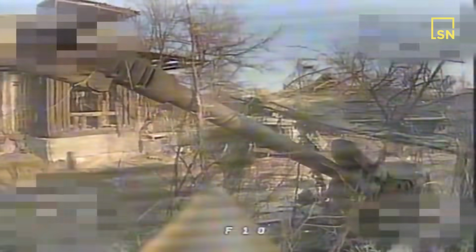We move on to another battery. The same tactic is used here. The high-speed drone dives directly into the barrel of the cannon and hits it. Just like that, a cannon without a barrel is just a pile of scrap.